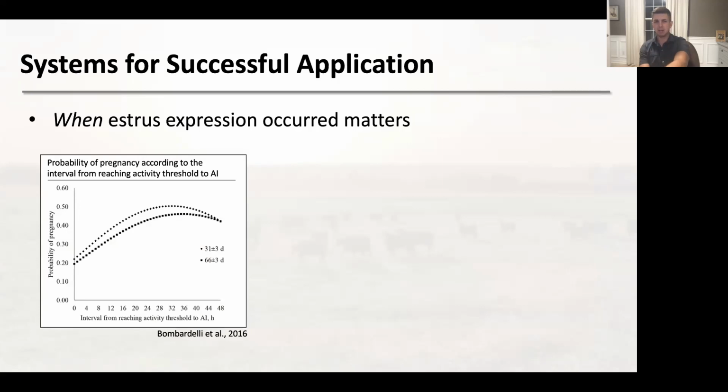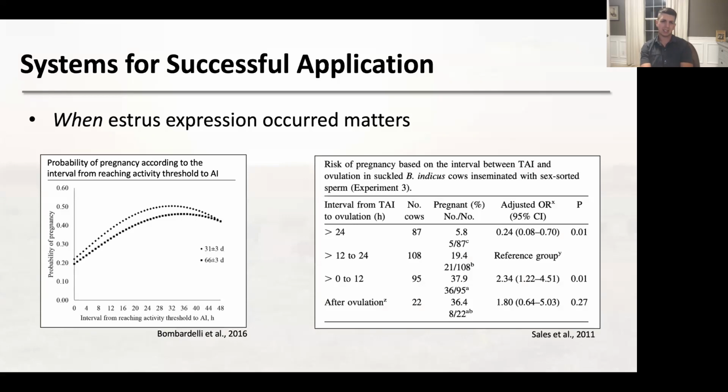And here's a little bit of that data. I just want to pick the highlights out of this. If you look on the left side of the screen, don't worry so much about those two different lines, but just look at that relationship in terms of the probability of pregnancy occurring on the vertical axis and the time at which insemination was performed. In this case, they monitored estrus activity as a function of how active the animals are. That's a fairly common approach in the dairy world. But if AI was performed essentially at the onset of estrus activity, very low fertility. If AI was performed substantially later after the onset of activity, much higher fertility.